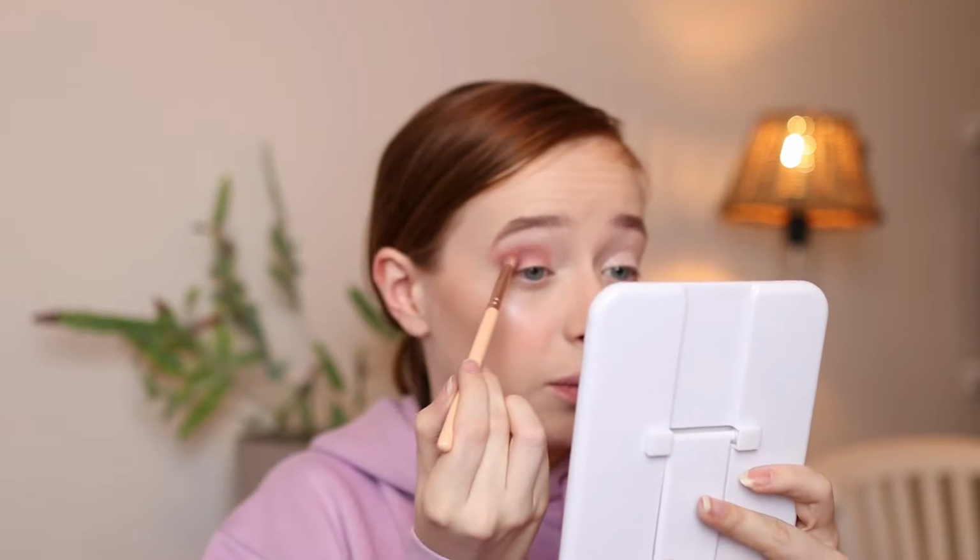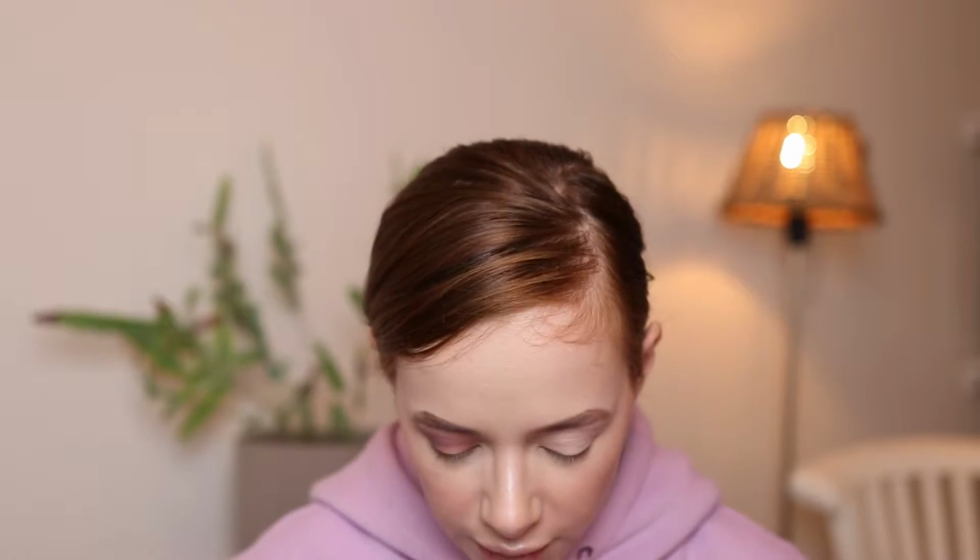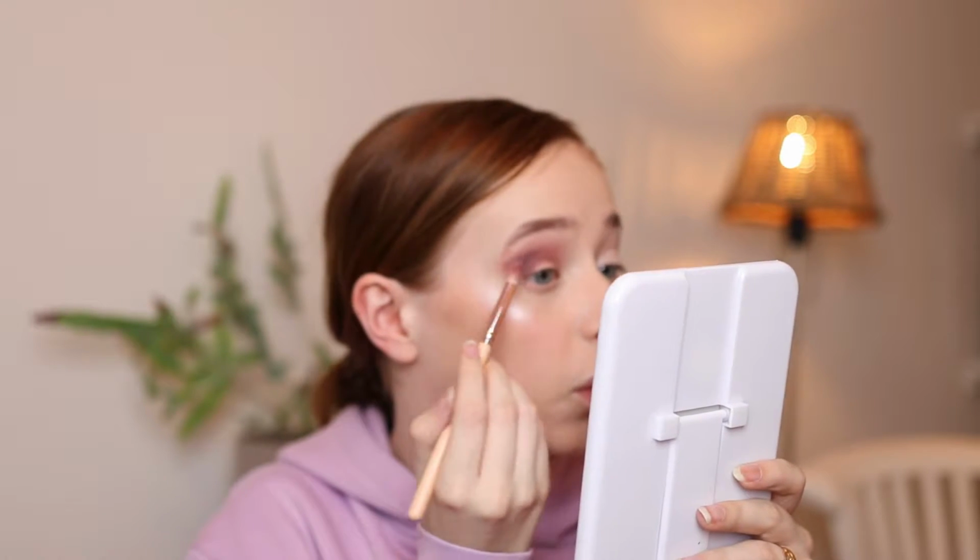Okay, so that packs on pretty easily and it blends out pretty easily as well. This shade is not too bad, I'm pretty happy with this shade. This is a nice shade. I'm gonna grab a barrel and apply that along the outer corner of my crease a bit, just to deepen that up a bit. That packs on pretty well.